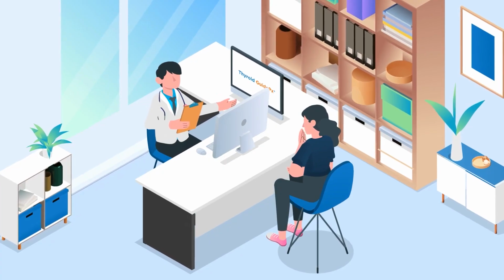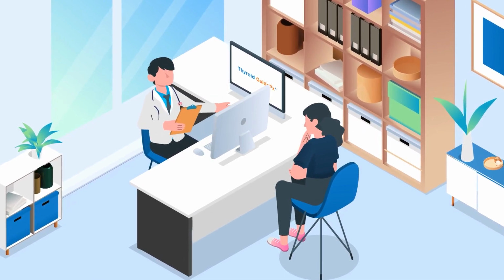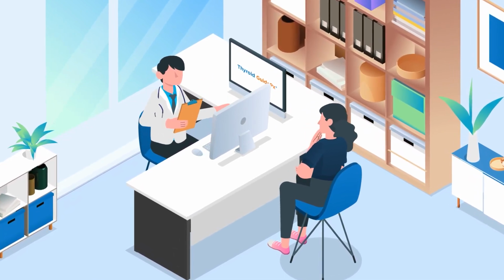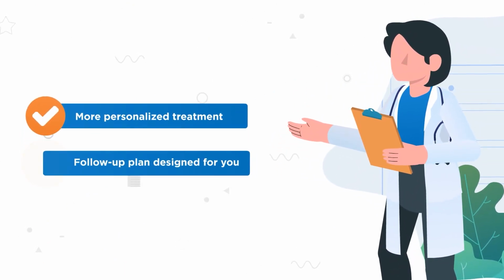By using Thyroid Guide PX, you and your doctor will have more information about the type of papillary thyroid cancer you have. This in turn means better, more personalized treatment decisions and follow-up care for you.